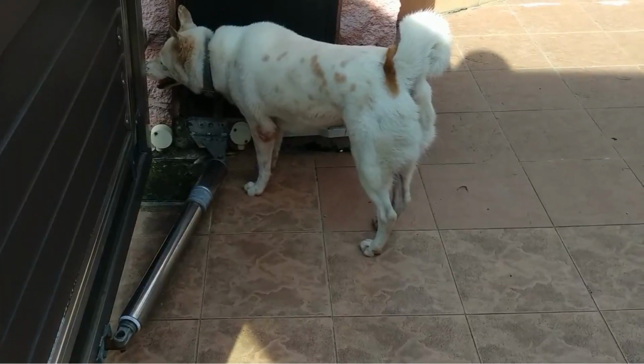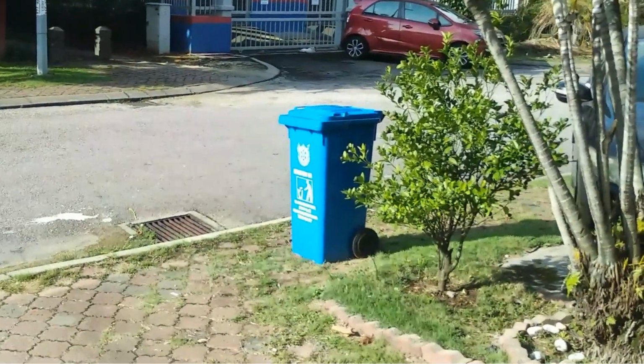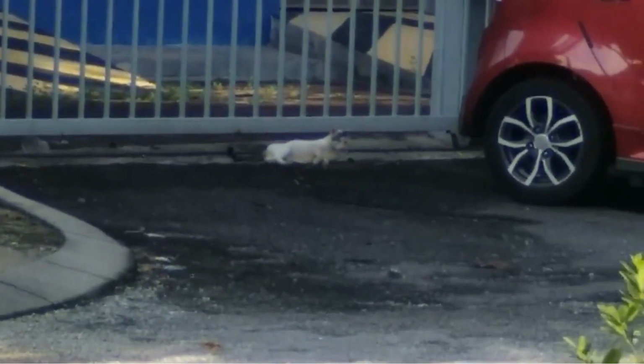So we're going to Dark Fox's place, and before we do, I just wanted to show you guys. Look at Kobe. She heard a cat all the way. Hey guys, so now we are gonna drive and meet up with Dark Fox before we go to the exhibition.